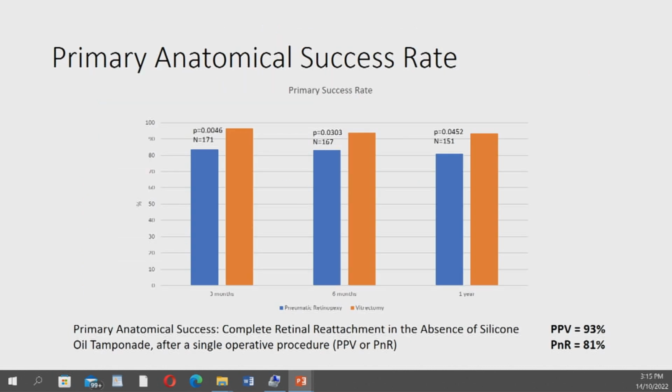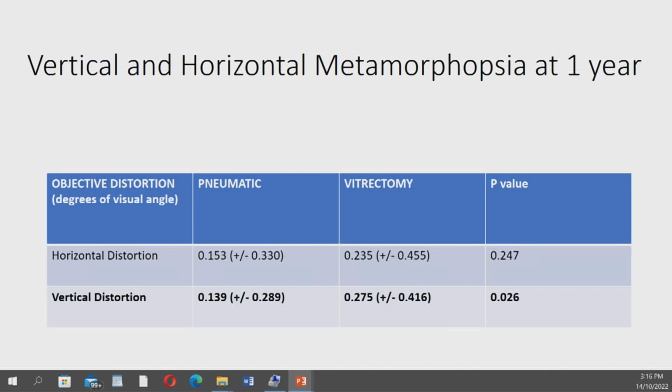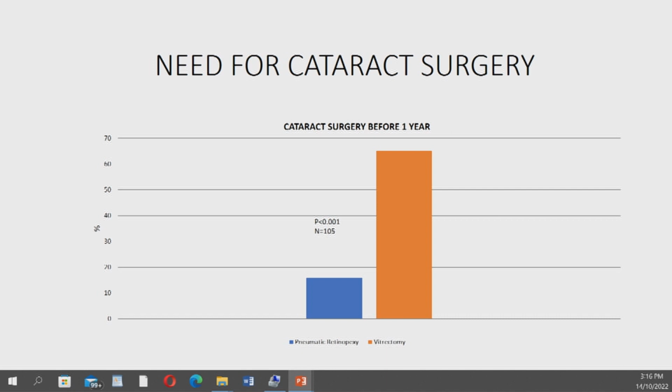The primary anatomical success rate was very slightly high in the primary PPV group. That was 93% as compared to the 81% in the pneumatic group. But on the other hand, the pneumatic group had a better outcome in terms of the metamorphopsia, and majority of the patients in the PPV group required another surgery, which was the cataract surgery.